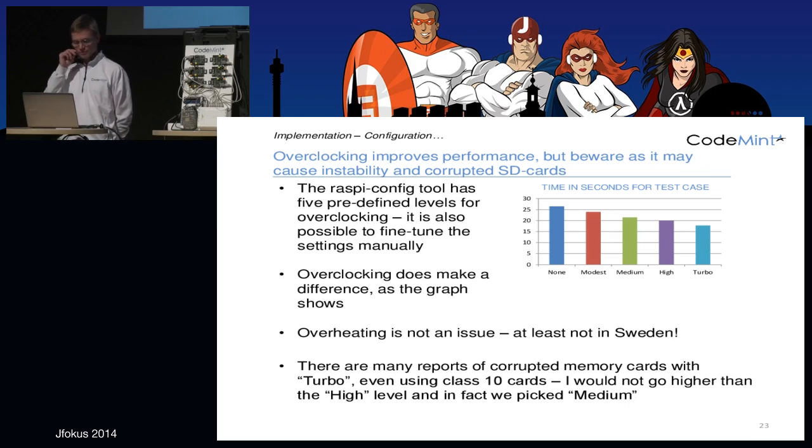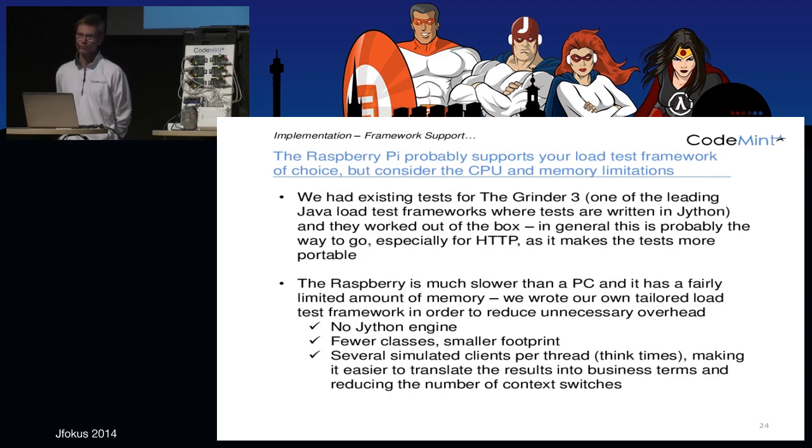But there is a drawback, and that is the risk of destroying your SD card or the file system on your SD card increases a lot with overclocking. In particular, with the highest level of overclocking, many people have reported that even class 10 SD cards get corrupted. So I would not go for turbo, but high perhaps, or in our case we went for medium to have some margins. It's not fun to replace SD cards too often. Overheating is another issue, but here in Sweden, we've never even been close. So I wouldn't worry about overheating, unless you live in some warmer place.